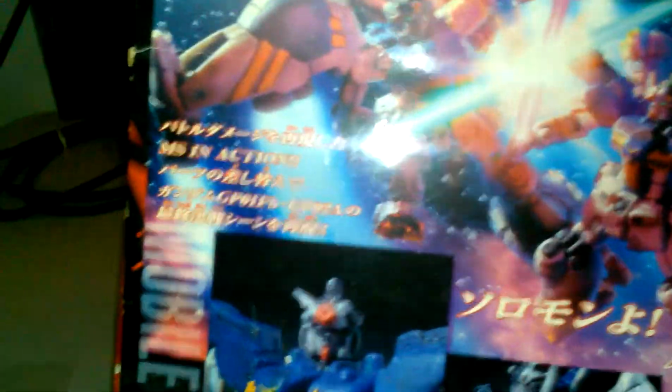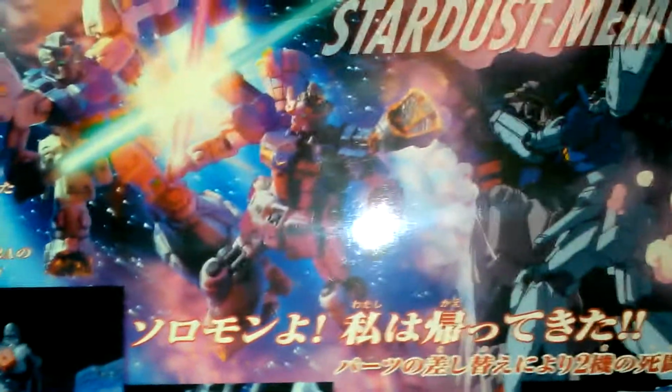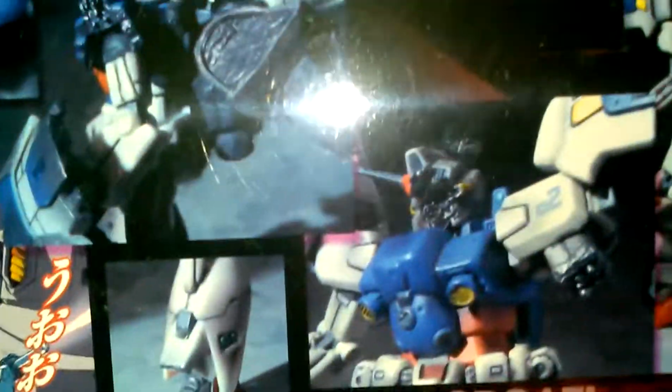And just a lot of really awesome box art you can see here. GP02 versus Full Burnern GP01. And this is when they fight in space, in the Gale battle scarred. Really just awesome box art. You got custom box art from MSIA, and then you got some clips from the movie, and more clips from the movie, and then you got some MSIA box just showing the figure off. Really awesome, really nice detail.